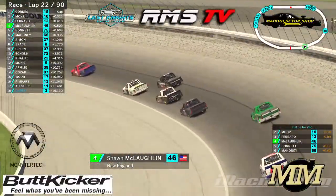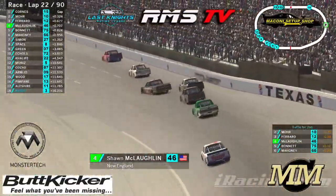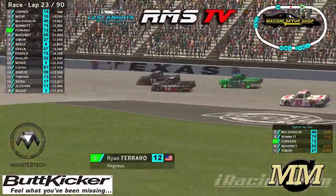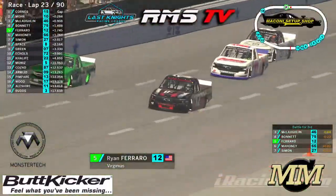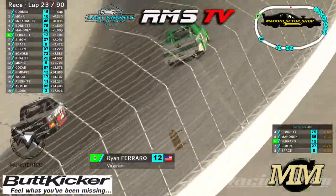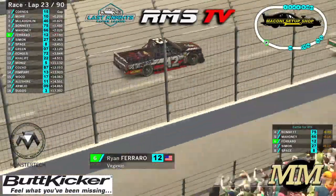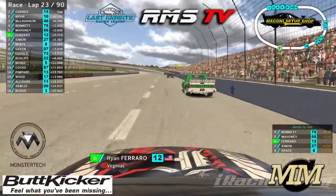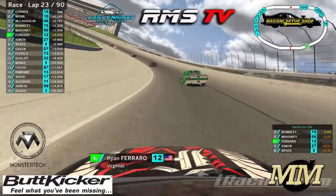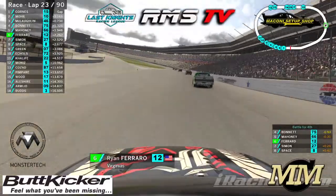Texas is a super fast, super wide D-oval. A lot of opportunity. Oh, who was that? That was Ryan Ferraro, got a little out of shape. And everybody did a great job. They checked up a little bit, gave him room to gather that truck up, and they continue under green. Boy, that was some good reflexes by all the guys in that vicinity of that 12 truck. It happened so quick, I didn't see if anybody got into him. Now, he might have just got a little loose. Now he's running back in the 6th spot.